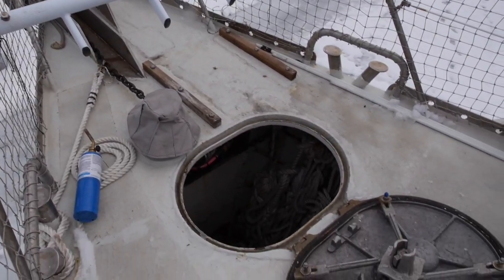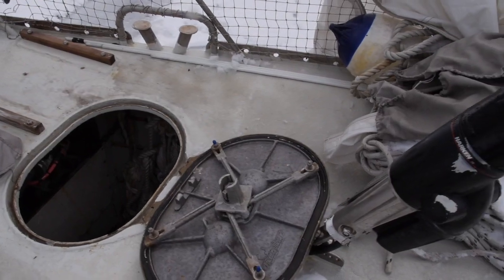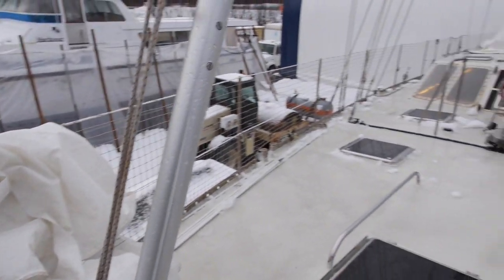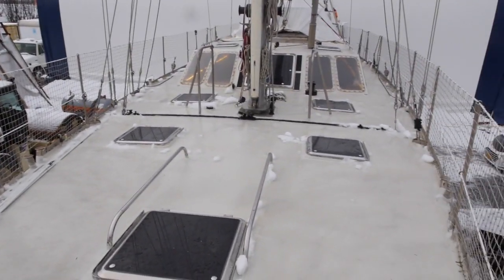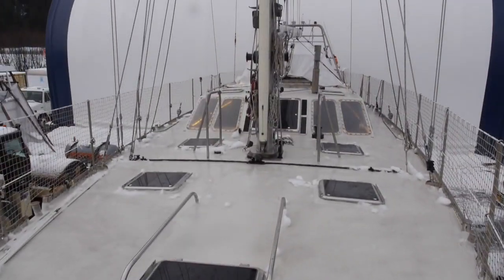Forward is a very deep chain locker, anchor locker, stowage for gear, anchor rode, and so on. The roller furling sail is shown there. It's heavy-duty roller furling on both the foresail and the staysail.